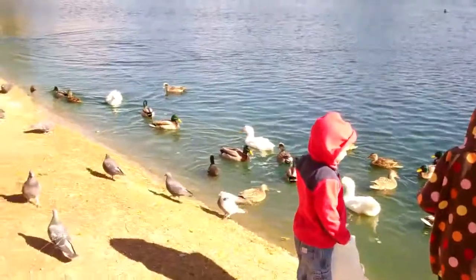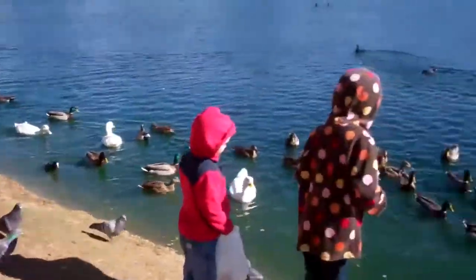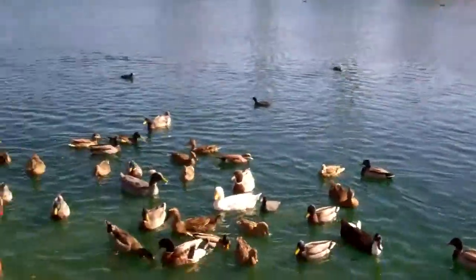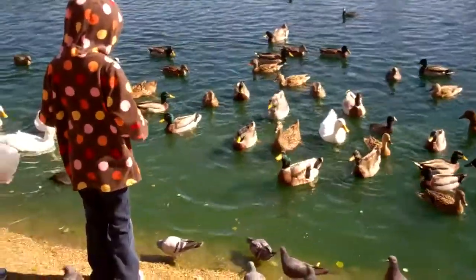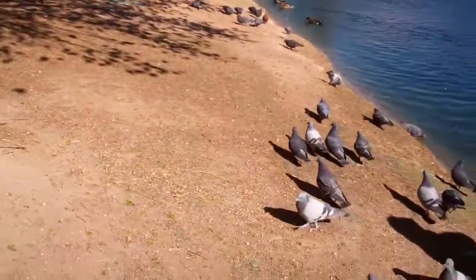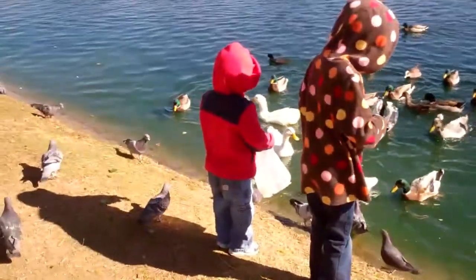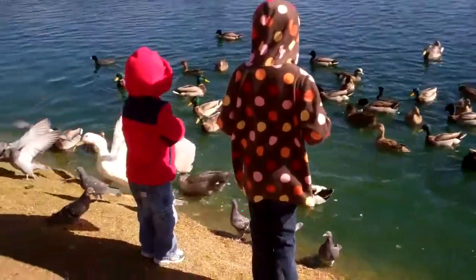Okay, we are feeding the ducks again today. They're way more interested today. I think they just had full bellies and didn't care last time. But this time they are all about it. They had come all out of the water to greet us, but James ran after them and scared them all back. But they're eating.